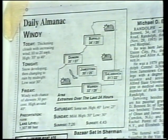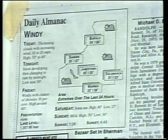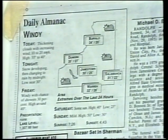It's in the Post-Journal, Daily Almanac, almost every day. As Devin Taylor says, some days they miss it. That's true, but it doesn't happen very often.